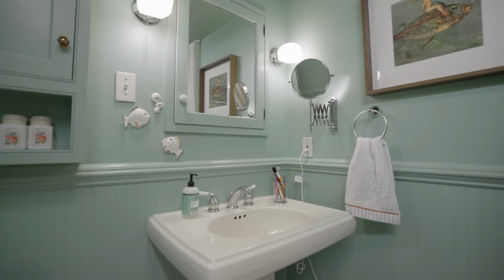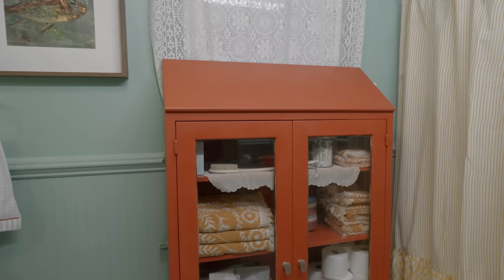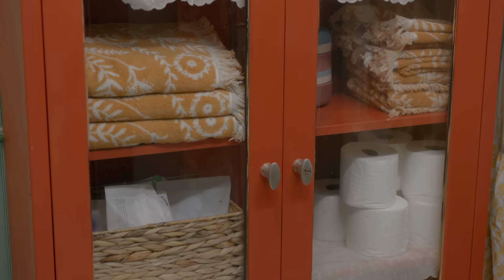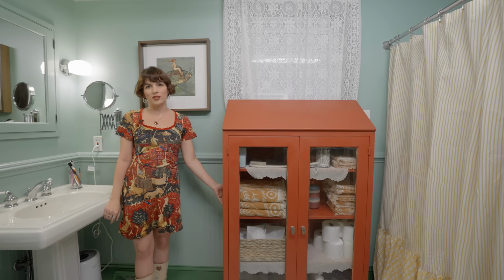Because we have a pedestal sink, we don't have much storage, and 5 of us share this bathroom. So I found this on Facebook Marketplace, and it came from a hospital. I believe this was from the early 1900s. And it's super heavy, super sharp. My husband and I like tore the ceiling up on the stairs, bringing it up here. So he cut out part of the windowsill and secured it to the wall. So this will have to stay here forever.